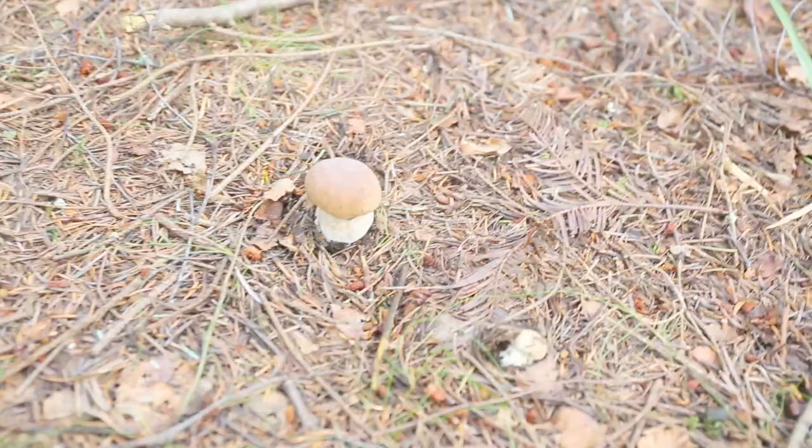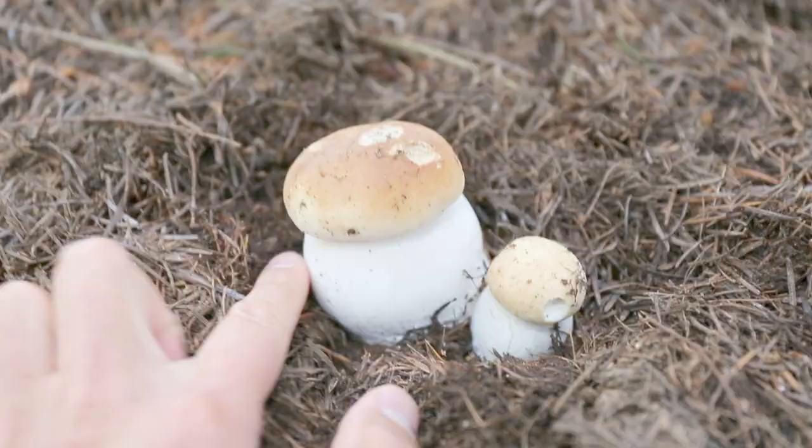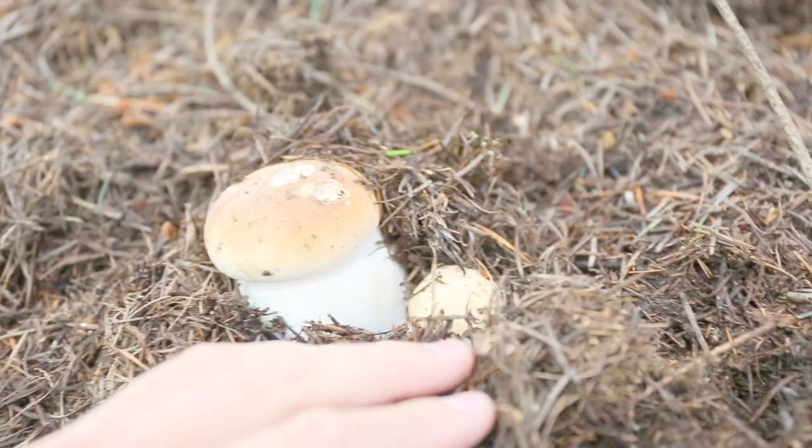One there, a tiny, tiny one coming up. Another one here. You can see the stem is often wider than the cap. The cap looks a little bit like a bread bun, and is often nibbled by creatures because of its delicious nature.